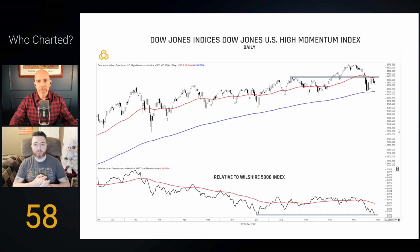So I think if there's one chart that describes this market environment that we're in right now very well, it's momentum, right? So this is the Dow Jones High Momentum Index. This is an upward trend. It's probably one of the most busted ugly trends that you'll see so far this year. Unfortunately, right now, for momentum, it is trapped between a 50 and a 200-day moving average, right below that resistance level right around 3,400. So let's move on to something that might be a little bit prettier.